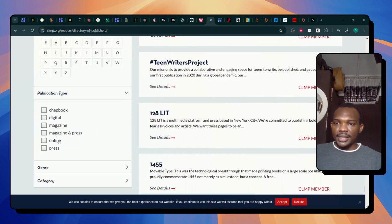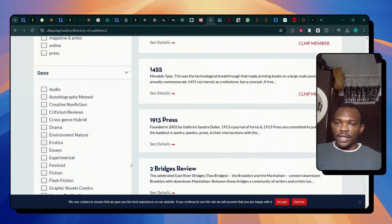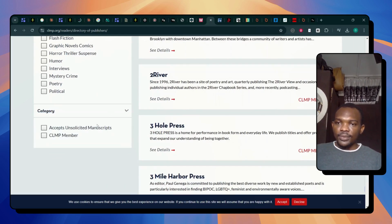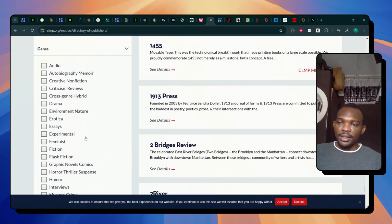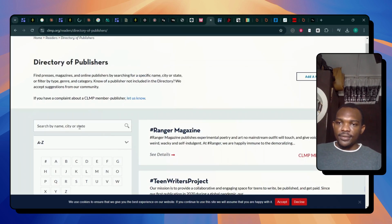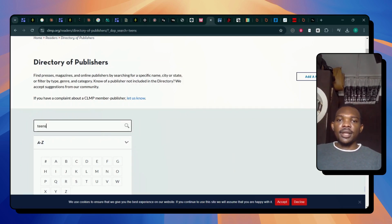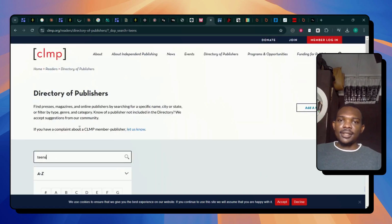And then if you check book, magazine and press online genre, if you're looking for different ones, this one is exhaustive. We have categories, accepts unsolicited manuscripts, CLMP member, right? And then let's say you have, let's search for teens. Let's see what this will come up with. Click on enter. Okay, I don't even need to click on enter. And then it searches already.